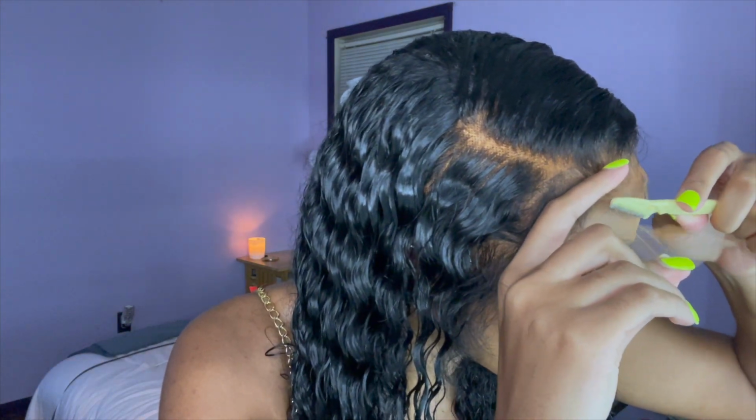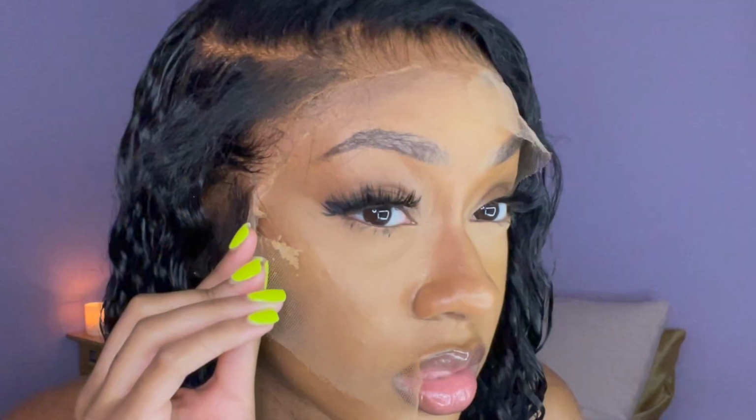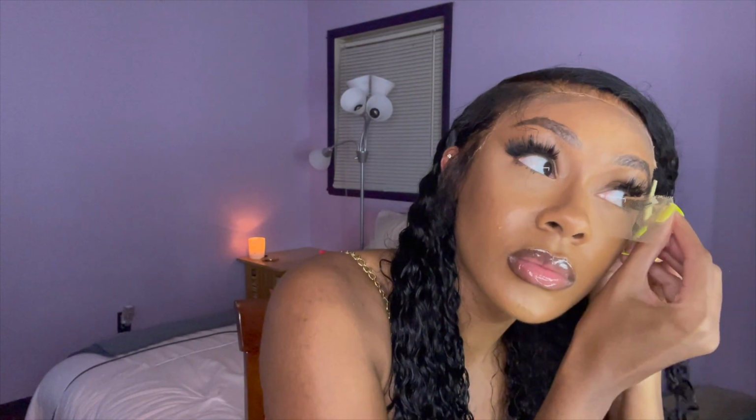Talk about an HD lace, for real. This is HD. I know a good lace when I see a good lace, and this is some good lace. Y'all, that lace is almost invisible. Y'all, that lace is invisible. Y'all can't even see it from back here. Unless I get... Are you kidding me? Like, that is a good lace. What? Even though it doesn't really need too much.